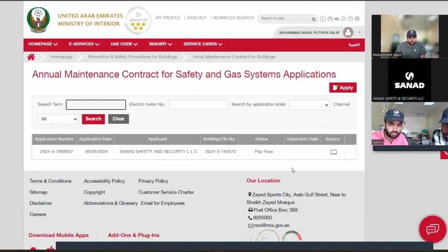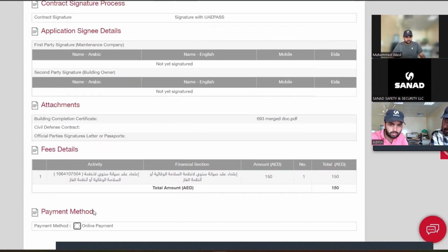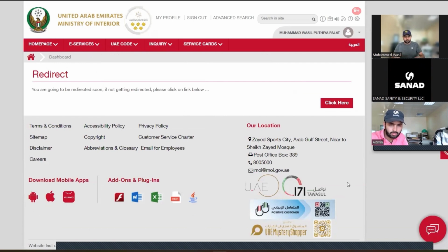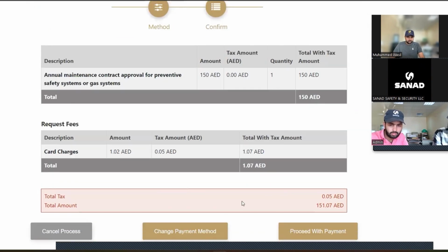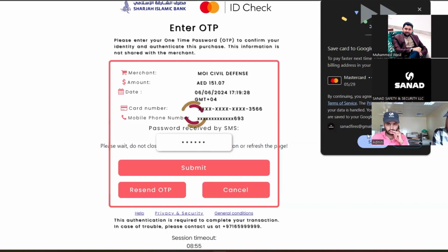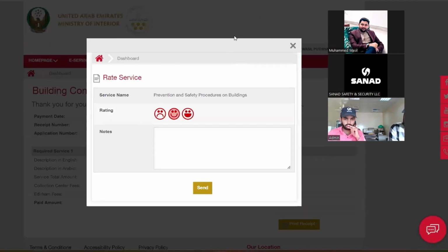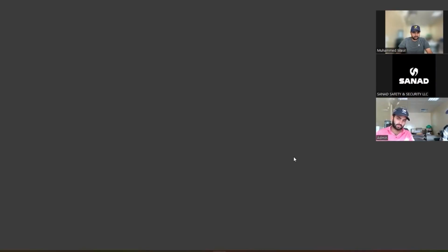Plus the submission fee, yeah. Then pay the fees. How? You have to pay the fees online itself. Either you can share the link or use the card method. This will be 151.07. This is the government fee. Okay. Done. So that's it, we're done. Print it means the receipt. We can print it. We can share it with the owner itself.